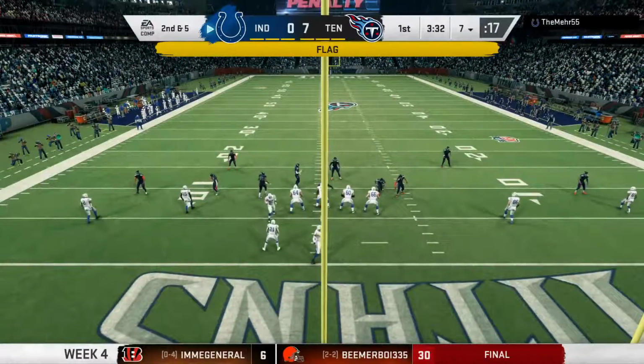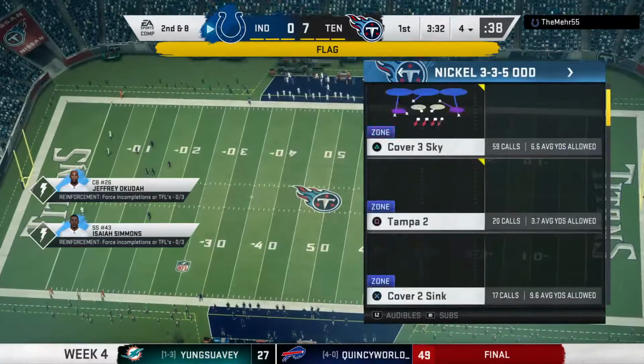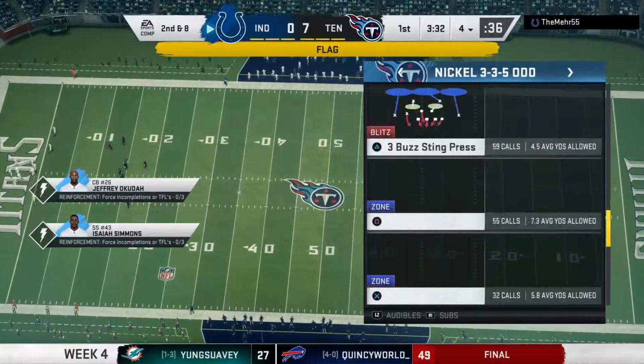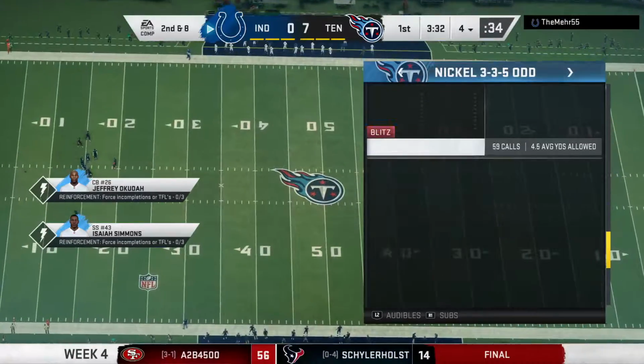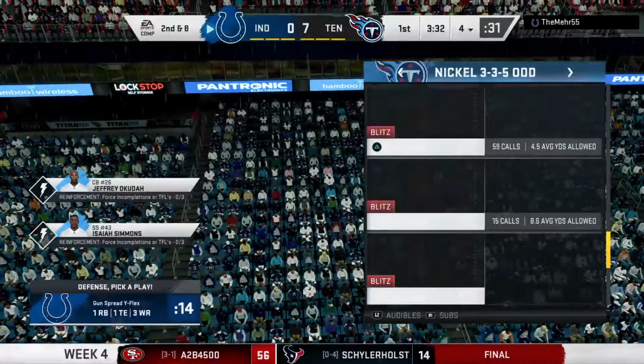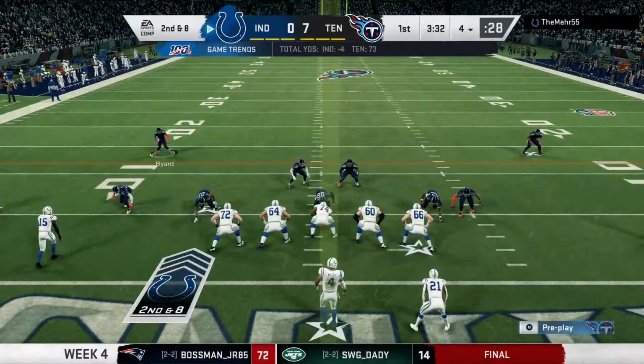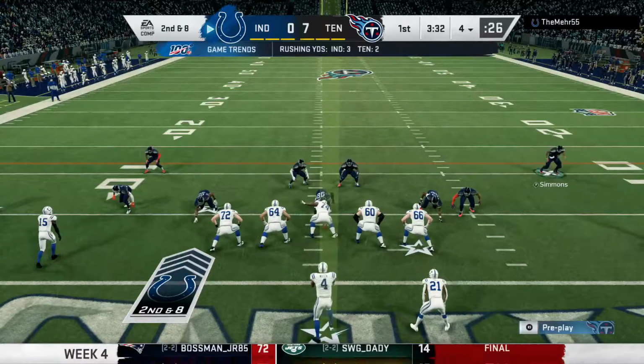And now some motion before the snap. And this will be our first penalty of the night's proceedings. They were looking good on 2nd down, but now they're backed up 5 yards by the false start, and it's 2nd and 8.